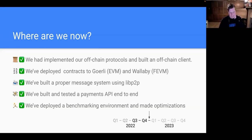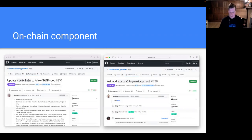So I'll go into a lot more detail about this in the coming slides. So firstly, the on-chain component. This was a big part of the work that we had to do in this grant. So I've got two important pull requests up here. On the left, it's an upgrade we made to our main adjudicator asset holding contract.